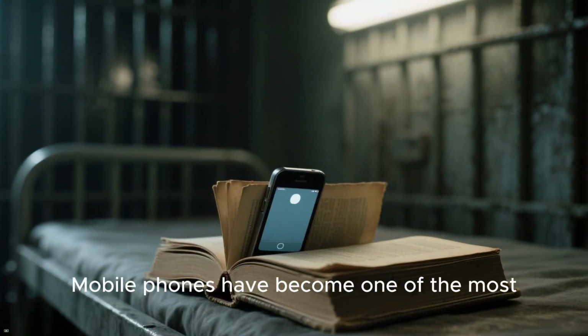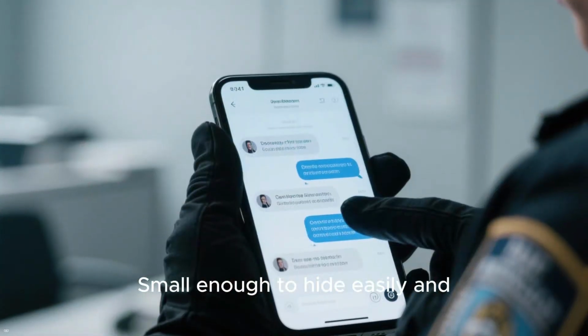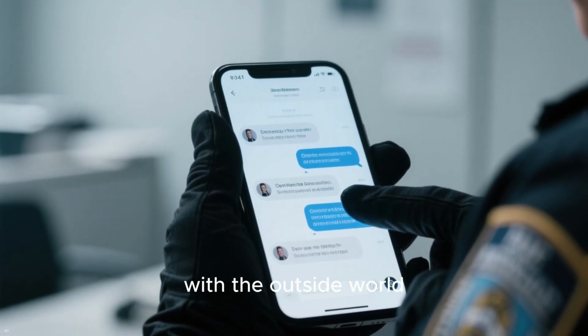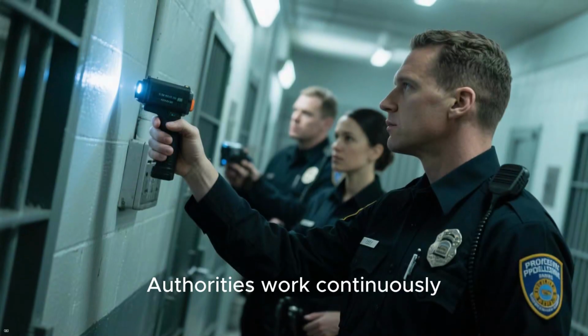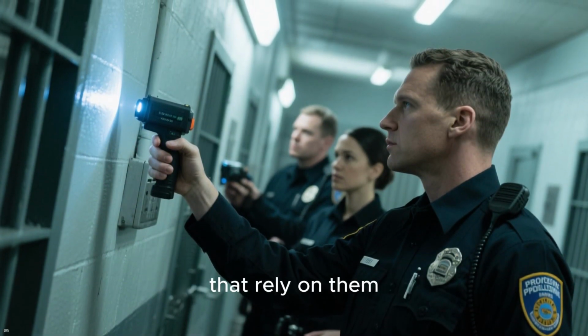Mobile phones have become one of the most challenging forms of contraband in modern prisons. Small enough to hide easily, and powerful enough to connect inmates with the outside world, these devices allow prisoners to maintain contact with criminal networks beyond the prison walls. Authorities work continuously to intercept these devices and disrupt the communication networks that rely on them.